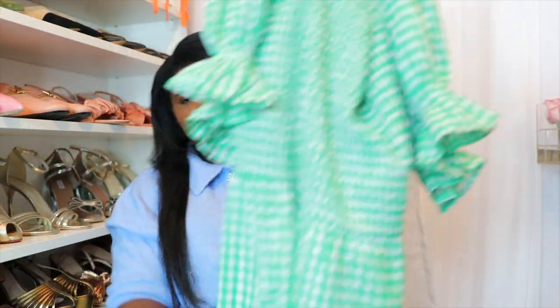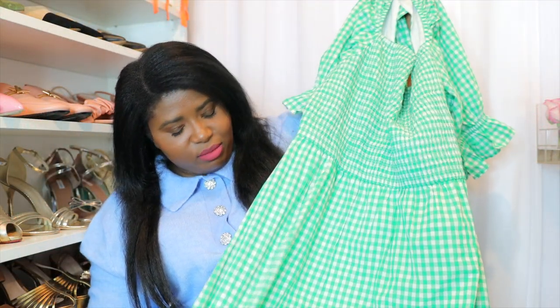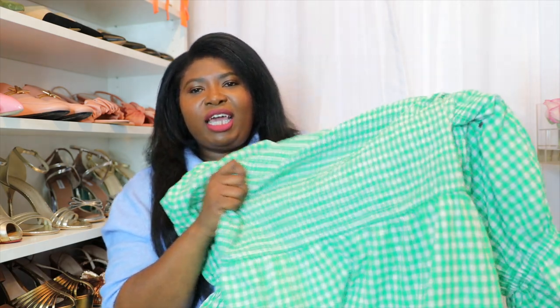My next spring dress is another gingham. I love gingham in the spring. I feel like spring and gingham go together like peanut butter and jelly. Gingham just reminds me of a picnic in the park, or it's just cute, and it's spring and summer. So I saw this one on New York and Company, this gingham dress, and I died.